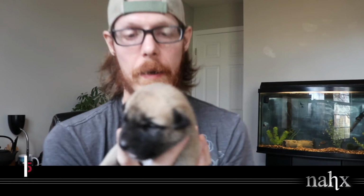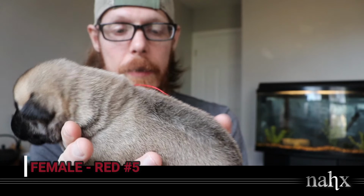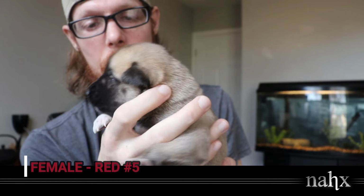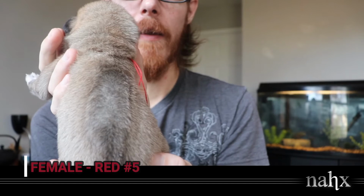All right, then we have Red Girl number five. Red Girl is also probably one of the lightest, more gray or darky ridge coloring, notably lighter on the head a little bit. Her face is just so distinctly dark. She's kind of got that panda effect going on with the dark ears and the dark face, but she's still a little bit more of the middle of the ground in terms of her overall size, but also her ridge is very distinctly broader than the rest. And yeah, she's just so sweet.